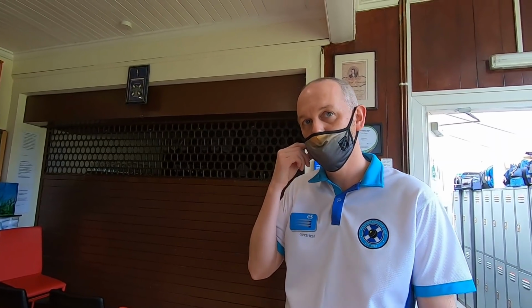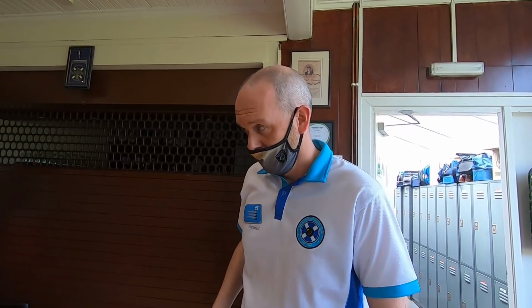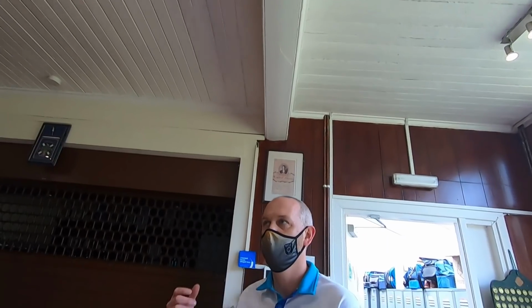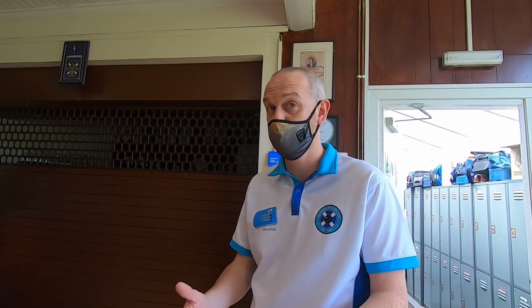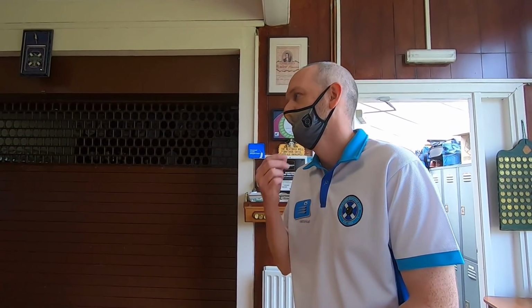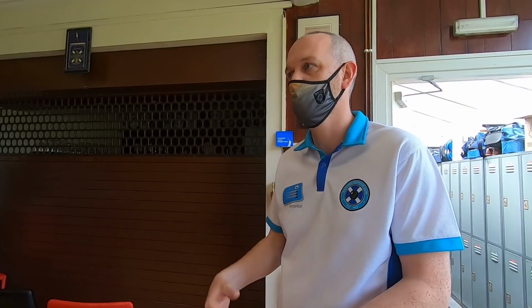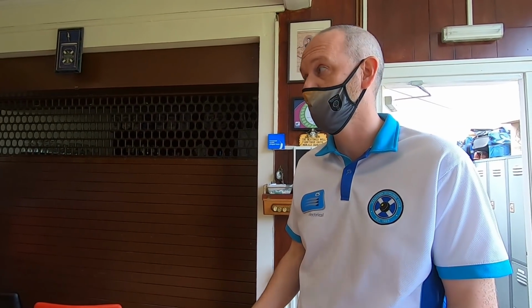So we're currently in the building that is recognised as the first ever international football pavilion. So the roof above you is the first international football pavilion. It is recognised that this is the Scotland changing room, and next door in the ladies changing room is the England changing room of old. Also, you have the first Scottish Cup final that was played here on this ground as well, so it obviously has significance for the ground that you're in.